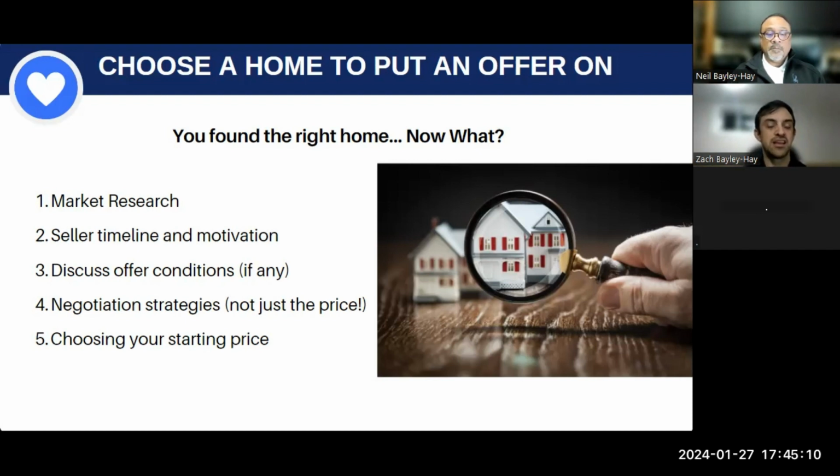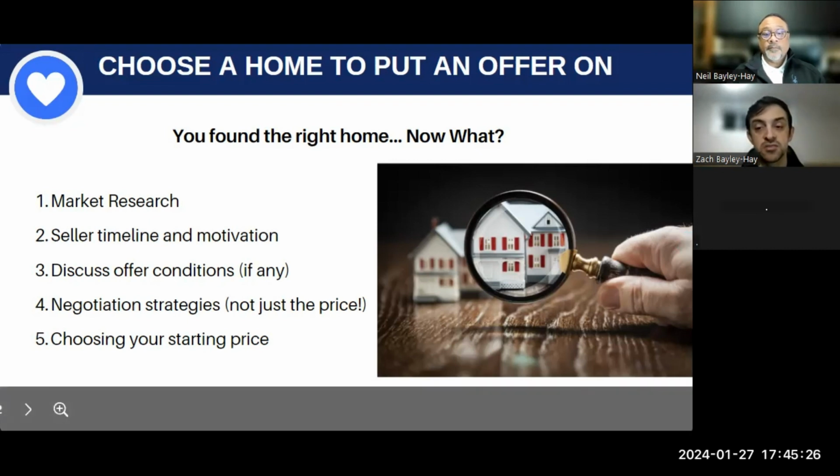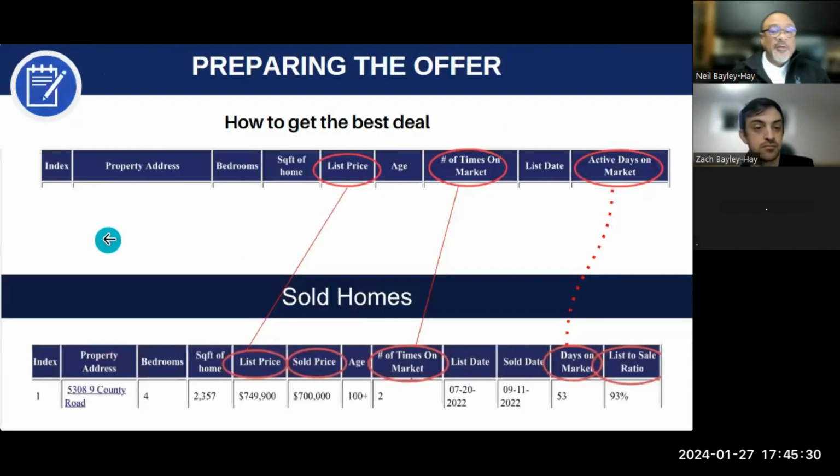And that's why tactically choosing your price point based on the conversations that we would have with the other agent is very important, to obviously get you the best price and also make it as smooth as possible for you, so it's not too stressful a situation as you go through those negotiations. Zach, I just want to jump in on that one there.